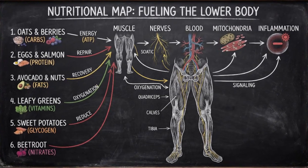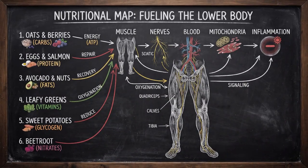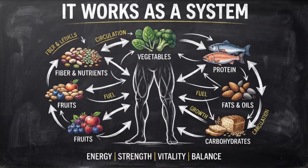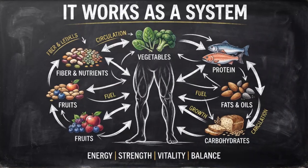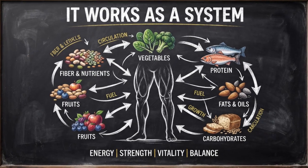And remember something else. Food is only one part of maintaining strong legs. Resistance training is extremely important for maintaining and building muscle. Walking can support mobility and cardiovascular health. Balance exercises can help reduce fall risk. Adequate protein matters. Sleep matters. Hydration matters. Managing chronic health conditions matters. And getting unexplained weakness evaluated matters. Think of nutrition as one foundation supporting all those other habits.